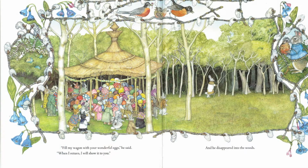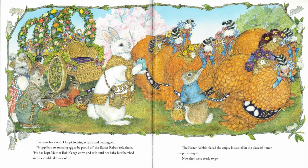Whose egg could it be? "Fill my wagon with your wonderful eggs," he said. "When I return, I will show it to you." And he disappeared into the woods. He came back with Hoppy looking scruffy and bedraggled. "Hoppy has an amazing egg to be proud of," the Easter rabbit told them.